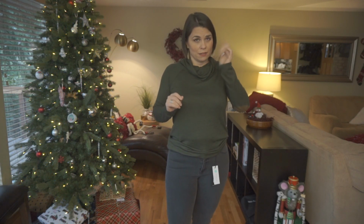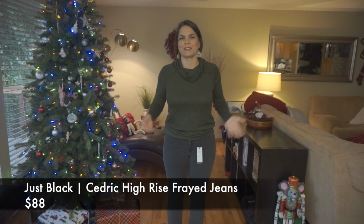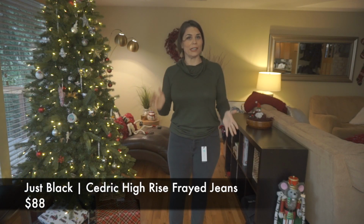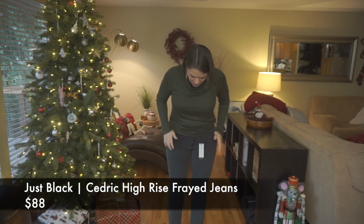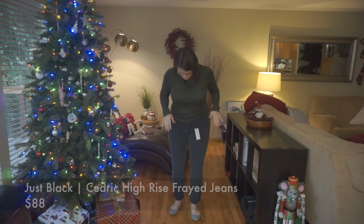Okay, the last thing are the jeans, and you'll have to tell me what you think. They have a real wash to them. I don't know how you say that, but they look kind of gray, but they're black jeans, and the length is interesting and the hem is interesting. So it's a raw hem and it's straight leg.